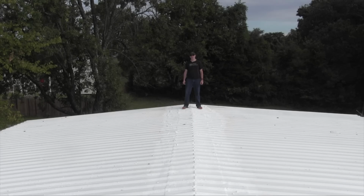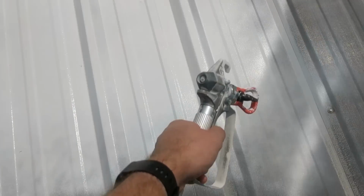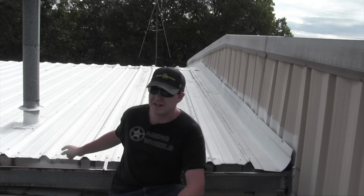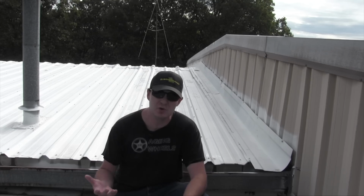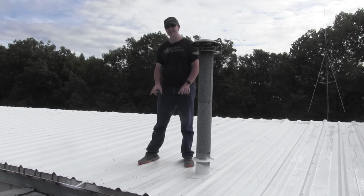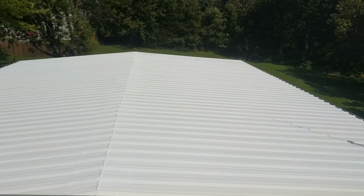To combat this, I applied a reflective elastomeric roof coating over the entire surface of the main shop's roof. I had low hopes that this stuff would work as advertised, but the results were immediate. With the previous bare metal roof, as soon as the sun came out, the temperature inside the shop would surge and it would quickly become unbearable inside. After applying the roof coating, the temperature inside the shop actually lagged behind the outside temperature just a little bit.